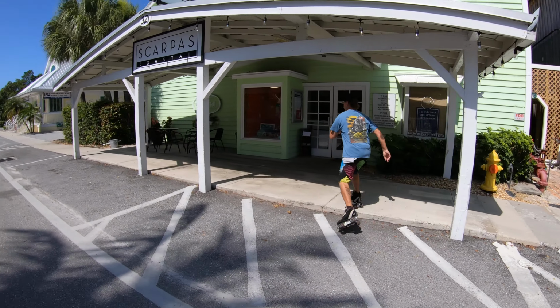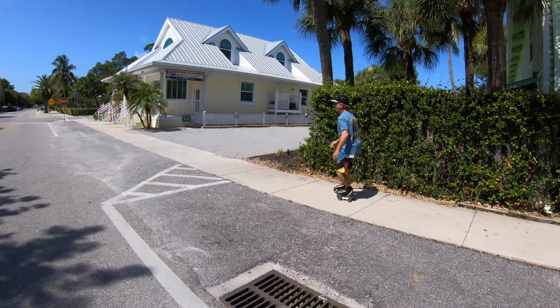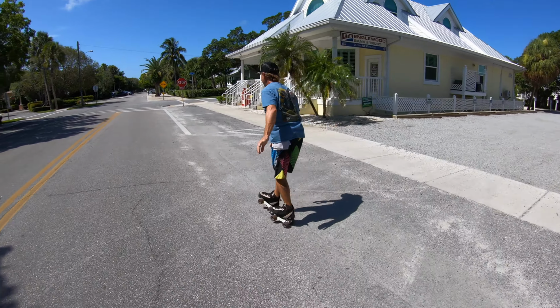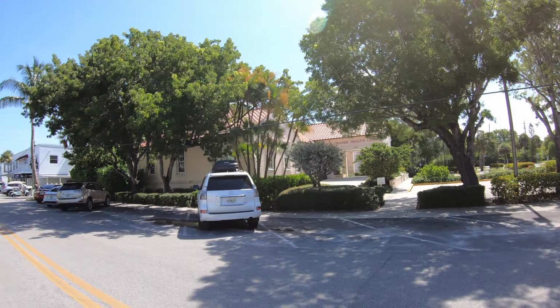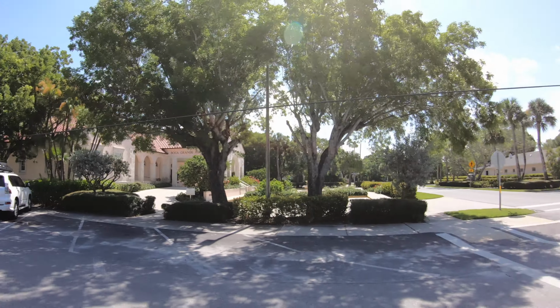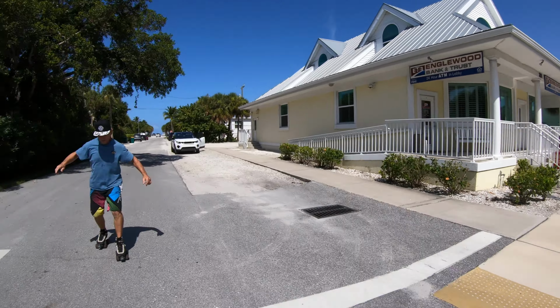Show us a trick, Kev. But you gotta hurry up because we want to try to make it to the lighthouse. Oh, a little heely-wheely there. That's the Boca Grande Health Clinic to the left, and we're turning right here.